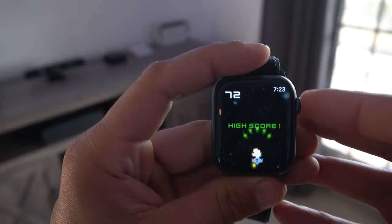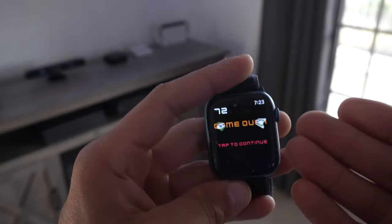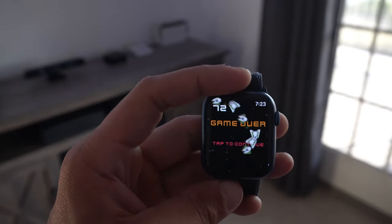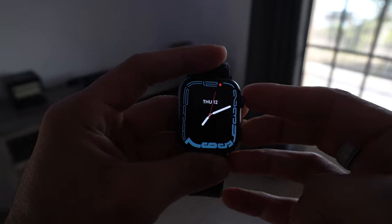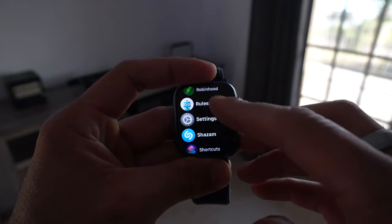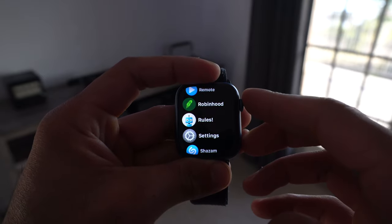Now, I know what you might be saying to yourself. Why am I featuring paid game apps? Well, paid game apps usually have obviously more quality, but there are some free games that I've already covered in the past. So if you're interested, watch that free game list video, it's right there in the corner. But continuing on, next one is Rules.